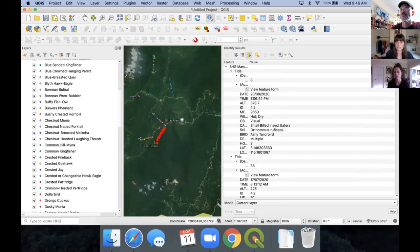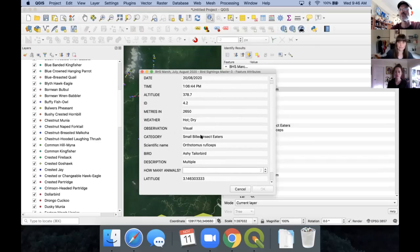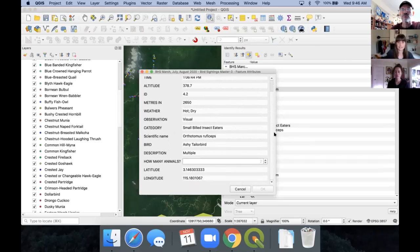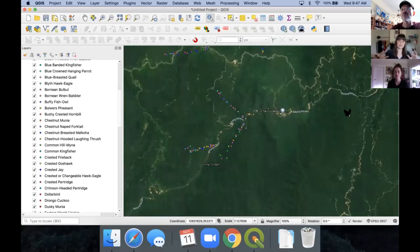And we can look through this, showing all the stuff in that one transect, all the birds. And any one of those we can click on the view feature form, and then it shows us basically the same thing as our Google Sheet table did over there. So the altitude, the weather, the category of birds, and the type of bird, and the long lat, and all that stuff. So we can look at things visually in a way that we wouldn't understand how to do in Google Sheet just based on the long lat.